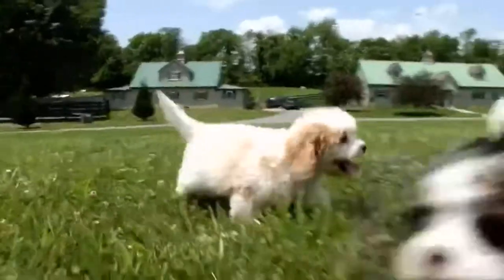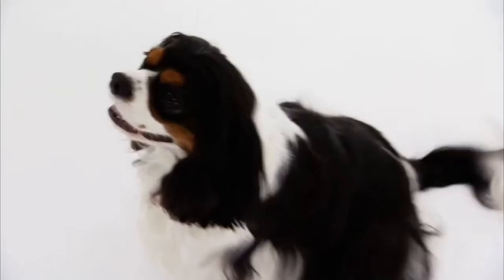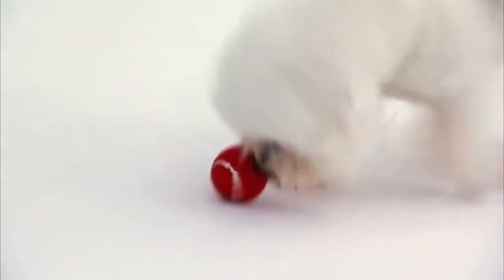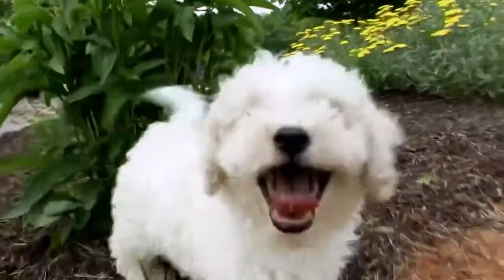The Cavachon is a cross between a Cavalier King Charles Spaniel and the Bichon Frise. The Cavalier King Charles is a really nice dog, a lap dog. The Bichon Frise brings its people skills to the table, making the Cavachon a very friendly pooch. They definitely have a very sweet face that matches their demeanor.